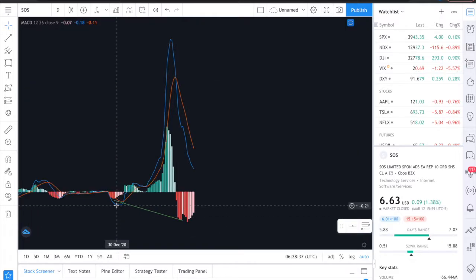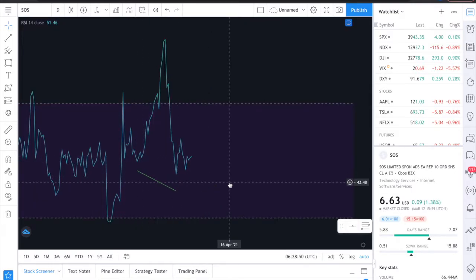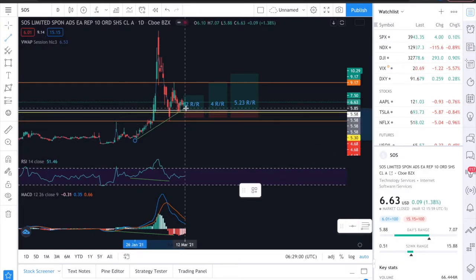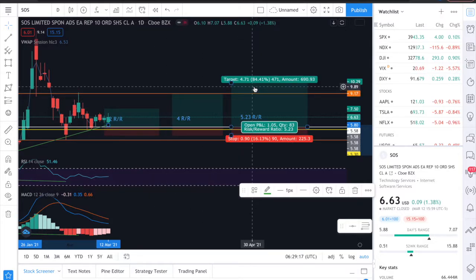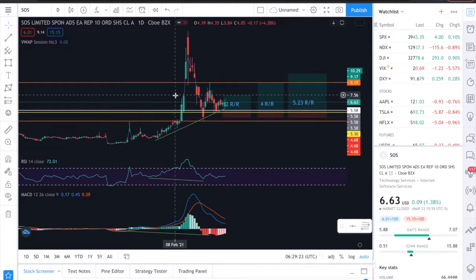And on the daily right here, as you can see, you had a higher low, then you had on the RSI a higher low, and on the chart itself, the stock itself, you had a lower high. So as you can see right here, the price did the exact opposite of the MACD and the RSI. So that's a very good sign that there's going to be a reversal to the upside, which is why I purchased the stock, looking to get at least a 34% return. And my main long-term target is 84%, but I'm probably going to be cashing out earlier. Just depends on how the stock does. So this is for SOS.